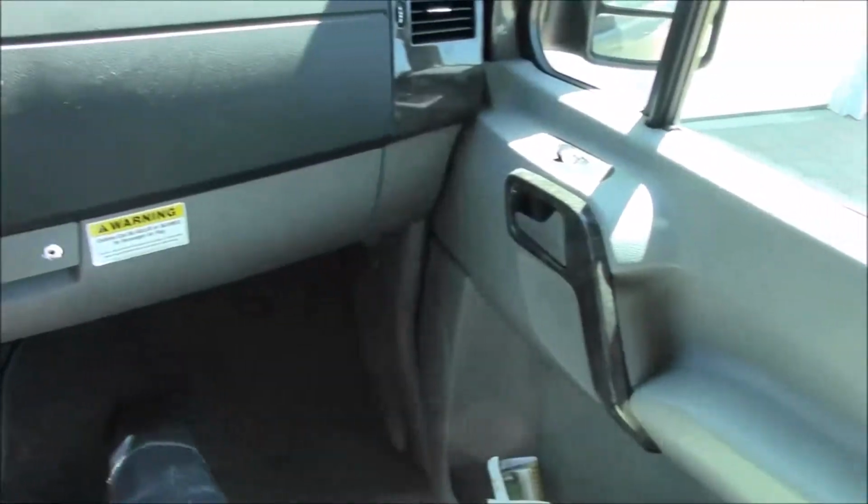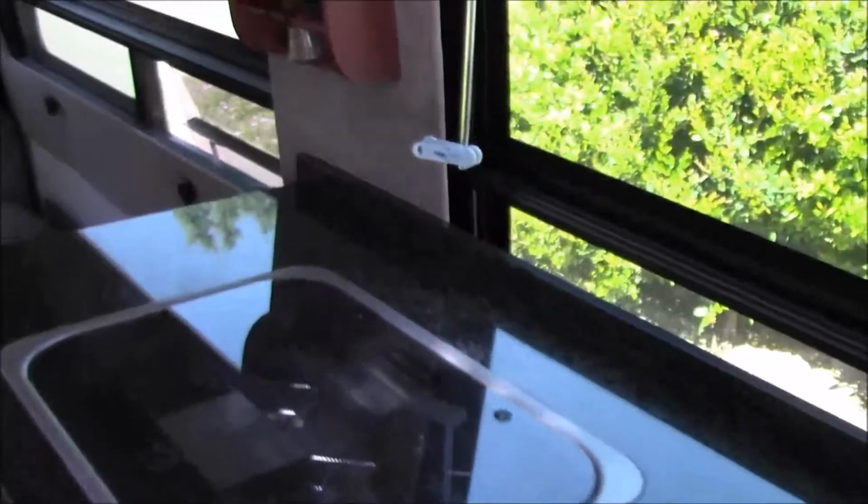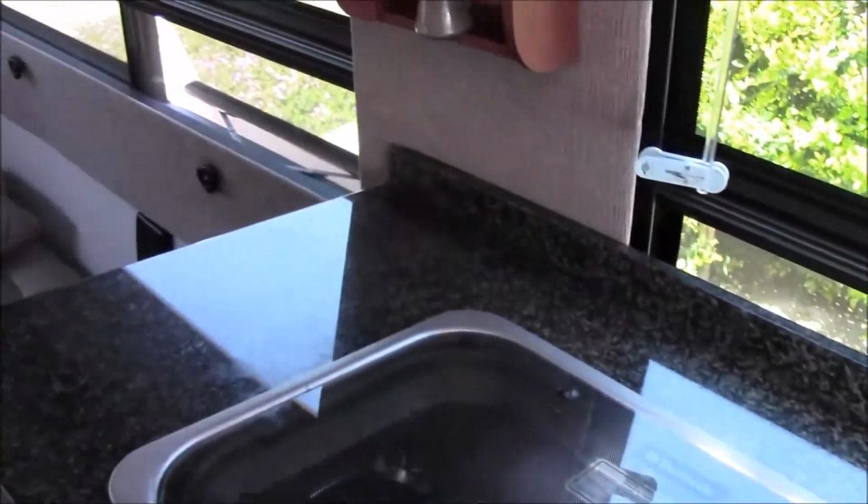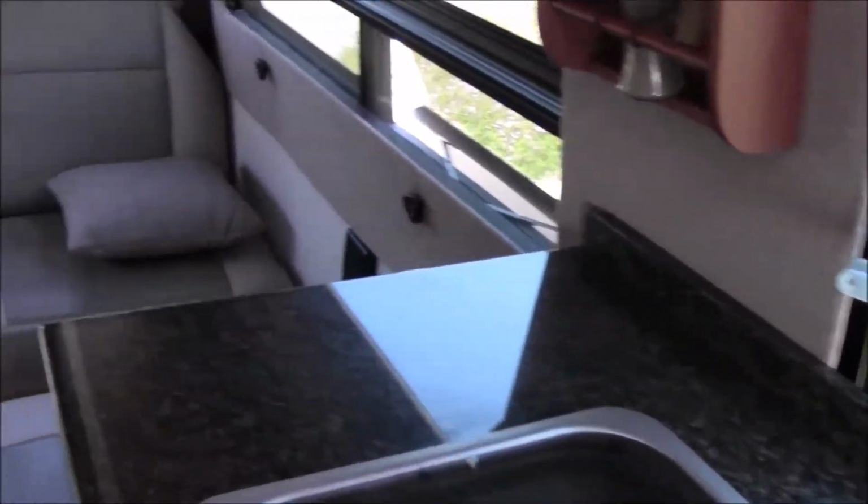We didn't like the original curtain up front, so we bought the solar reflector shade. It takes up less space, goes up easier, and it works better in a warm climate. Nice sink. Everything folds down so you have a big open area. 2-burner stove. Usually we steam things, so we just have a pot that we steam things on. This goes down and makes into a king-size bed, which is really nice. Plenty of room and it's comfortable.